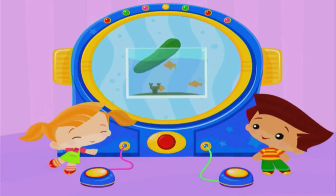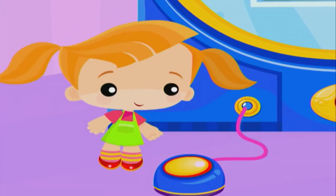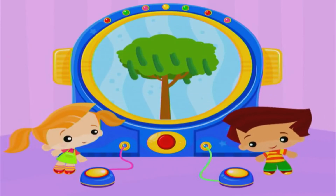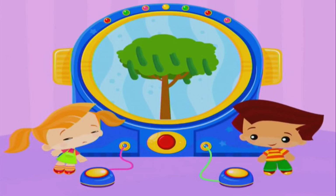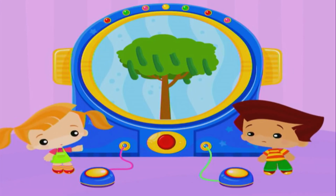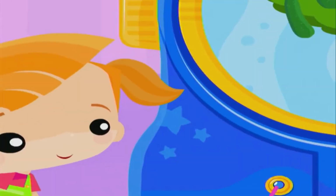A cucumber in an aquarium. Cucumbers don't grow in an aquarium. Cucumbers on a tree? That's not right. I think we can get it right this time. Are you ready? I'm ready.